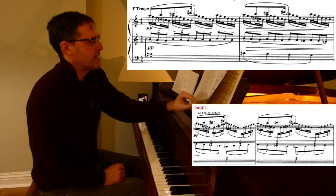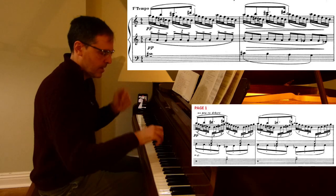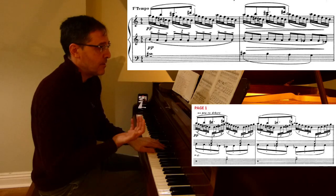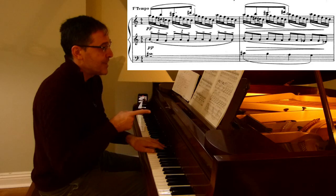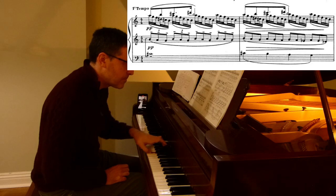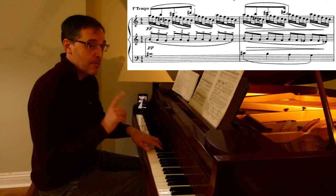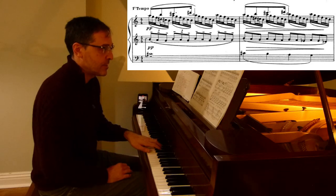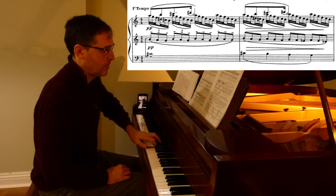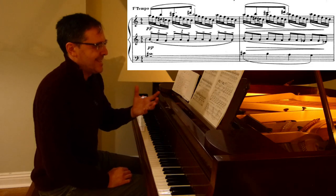So in the first page we had basically the same thing, with the left hand playing a different pattern, a ternary rhythm. Notice the flat accents on the left hand. Bar 41 only, they disappear at bar 42. So in a way, this is the new thing.